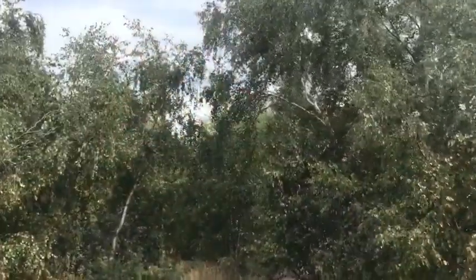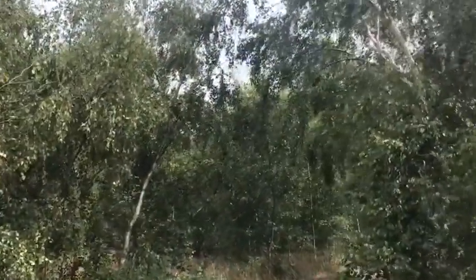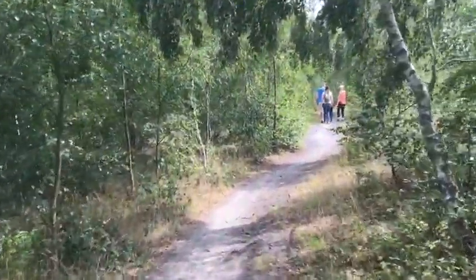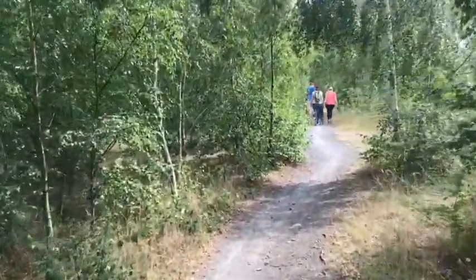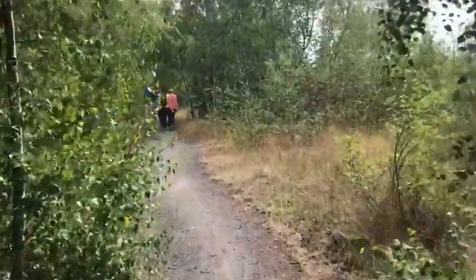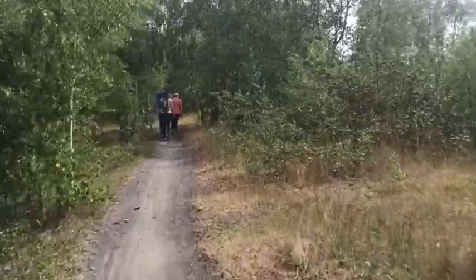Hi guys. We're just about to go into the woodlands. We have to be careful because it's a dirt track for the bikers as well. Our kids are too young at the moment, so we're just going to walk around and have a picnic in there. This is actually bike trails.